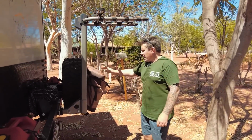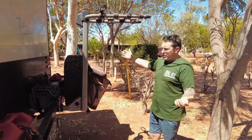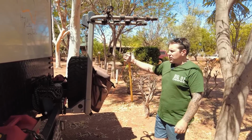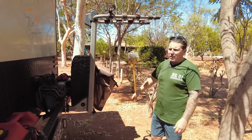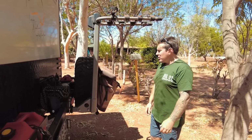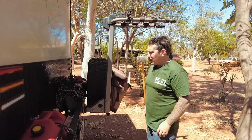Still got the ARB bag on the back, that's always handy. Doesn't matter what brand they are, they all do the same thing, but they're super handy, especially when you're off grid. You can throw all sorts of stuff in there, whether it's sandy toys from the beach, or literally just a bag of rubbish. If you've been out free camping somewhere, you don't have to stick it anywhere you don't want it, stinking and smelling.